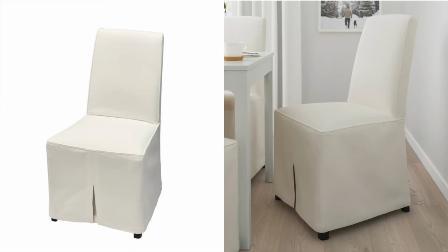All right, so this next thing basically screams Restoration Hardware for less. This chair with a cover is definitely straight out of the Restoration Hardware style. They have something just like this that is way more expensive. So if you like that look, to me, I love this look. It looks very expensive and high end.